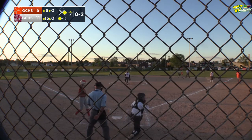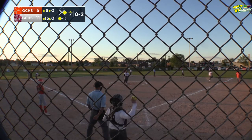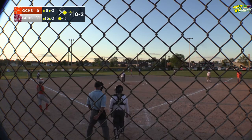Yeah, it's going to be in the dirt, and she's going to go on that one, though, as the runner is now in scoring position for Bratcher.